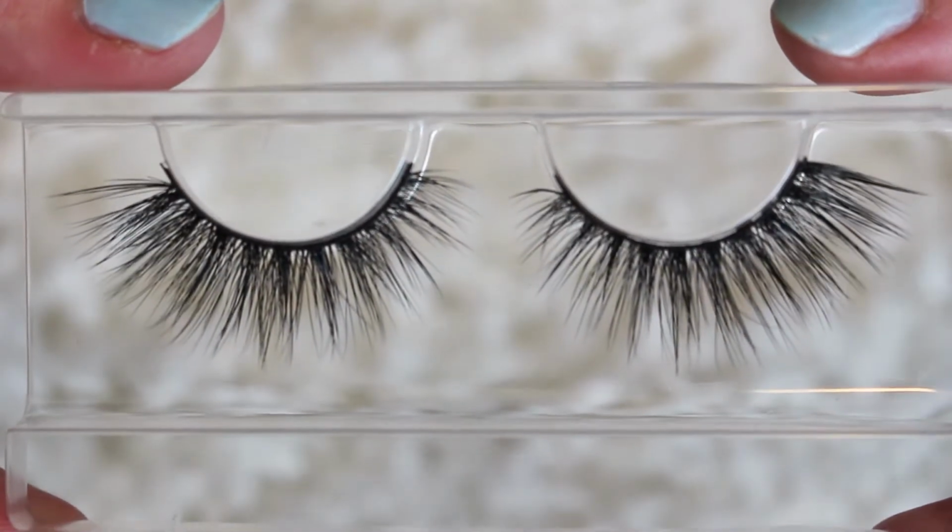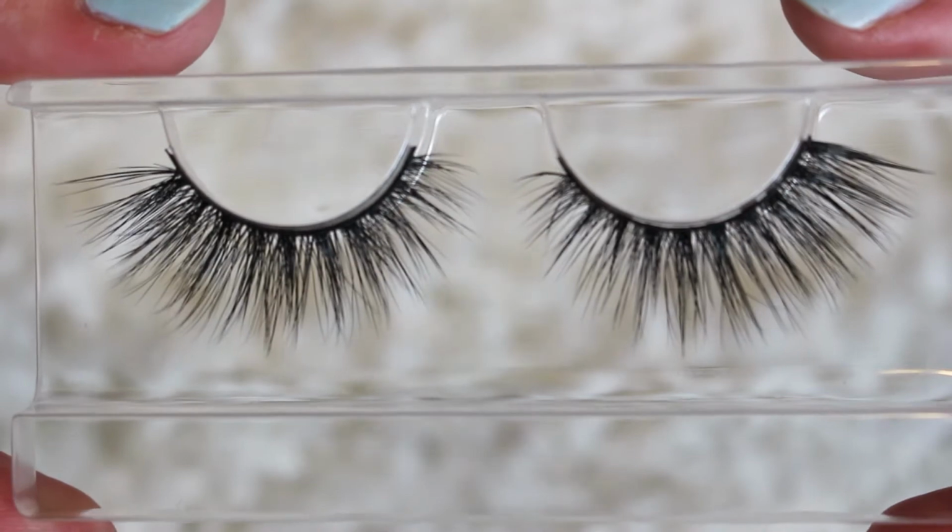Let's get into this month's box. First off, we have a product by Pure. These are the Pro eyelashes. They are 3D cruelty-free luxe lashes. Up to 30 wears. Holy cow. You have to take really good care of these eyelashes to wear them 30 times.